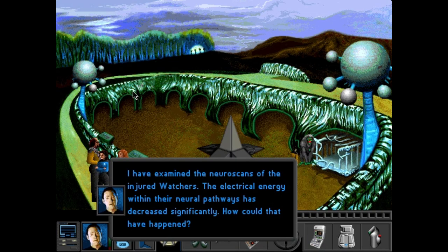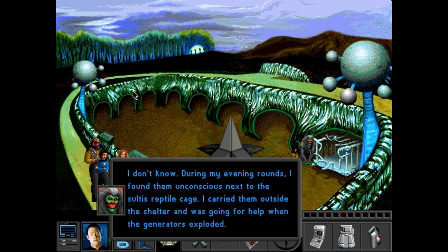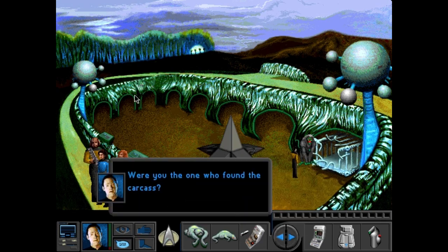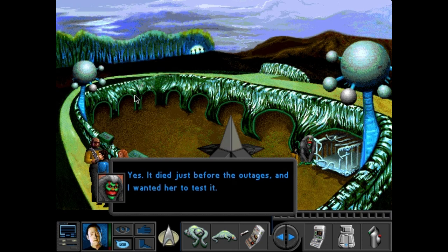I have examined the neuroscans of the injured watchers. The electrical energy within their neural pathways has decreased significantly. How could that have happened? I don't know. During my evening rounds, I found them unconscious next to the Sultis reptile cage. I carried them outside the shelter and was going for help when the generators exploded. Were you the one who found the carcass? Yes. It died just before the outages, and I wanted her to test it.